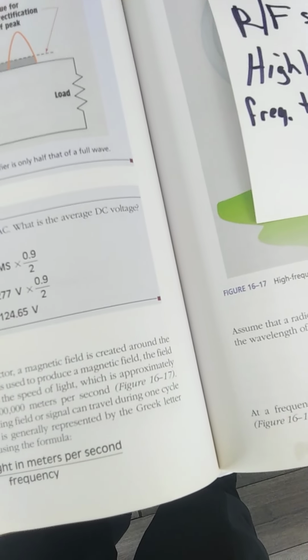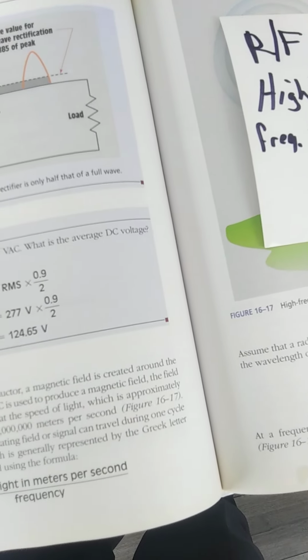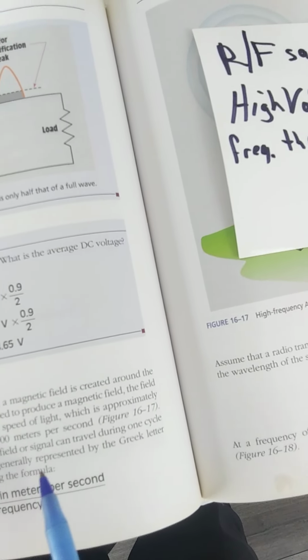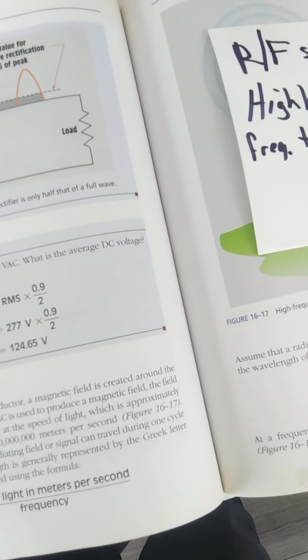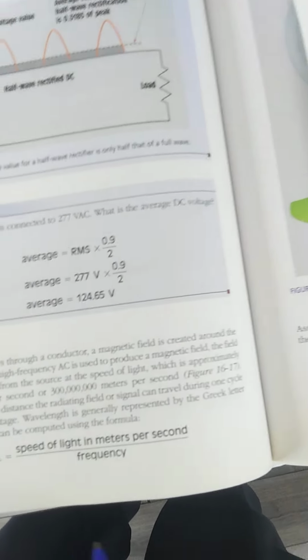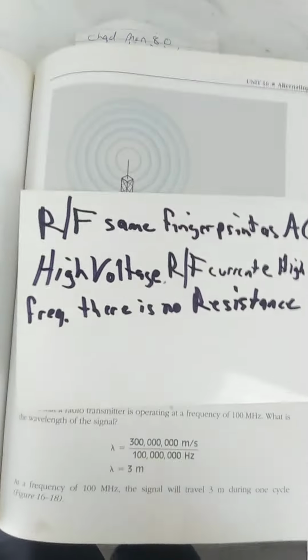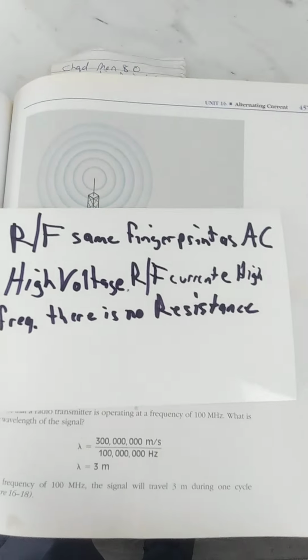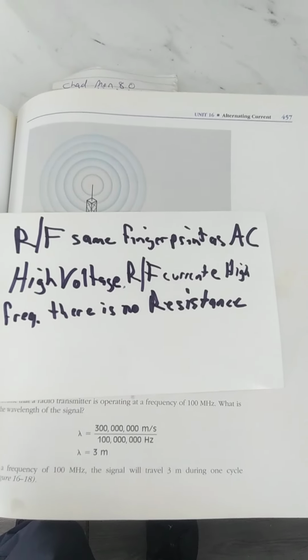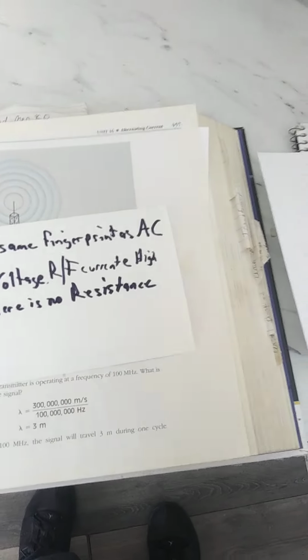Wavelength is the distance the radiating field or signal can travel during one cycle of alternating voltage. The wavelength is generally represented by the Greek letter lambda and can be computed using the formula: the speed of light in meters per second divided by the frequency. So what I'm saying is the RF has the same fingerprint as AC high voltage. Radio frequency current at high frequency, there's no resistance.